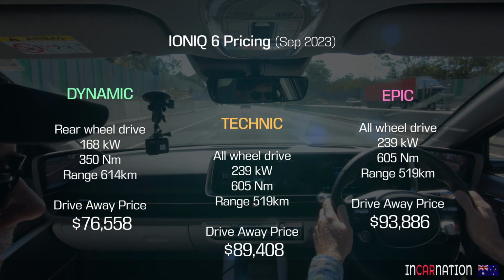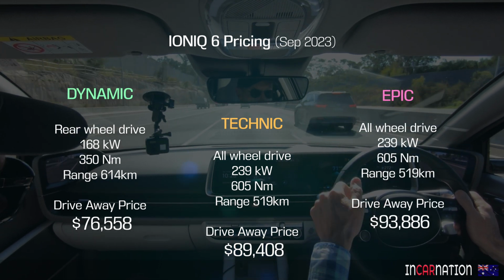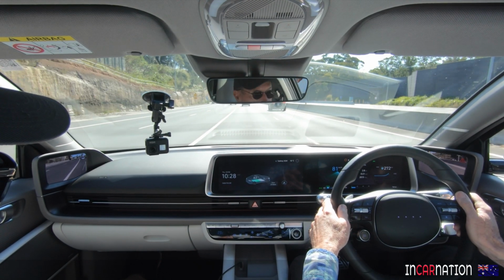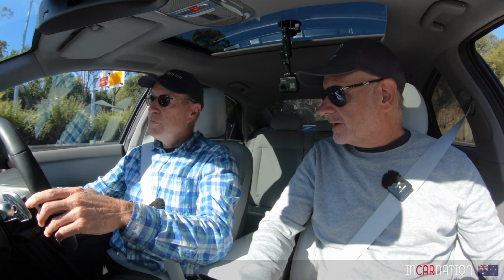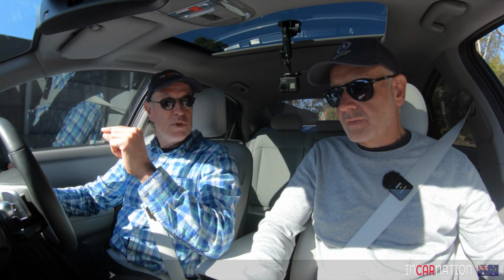Do you want to know about pricing? This car versus we had the base model, that was one end of the spectrum, this is the other end. $17,000 difference between the two. So it's quite a lot for that extra motor, fancy mirrors. I would have thought it would have been more than 17,000 between them. I'm thinking 25 to 30. On the road, this car's $94,000, right on the luxury tax threshold.